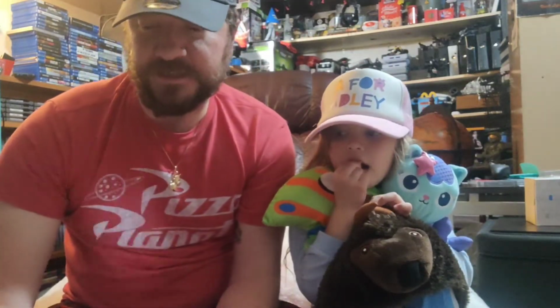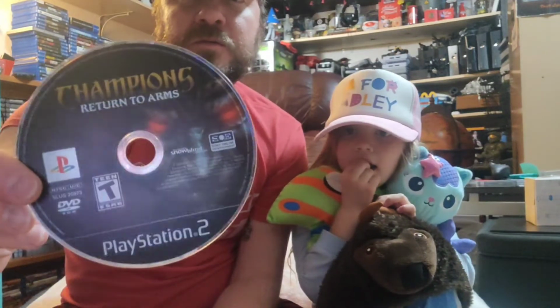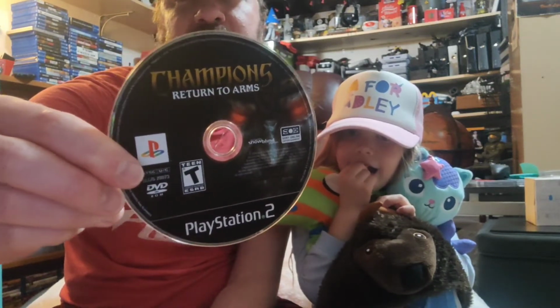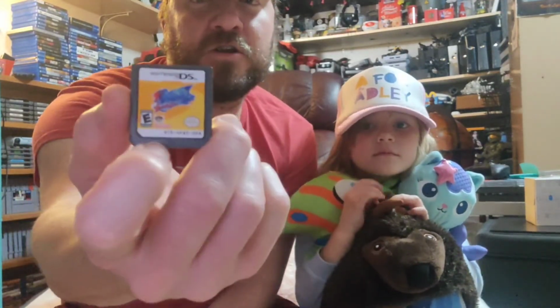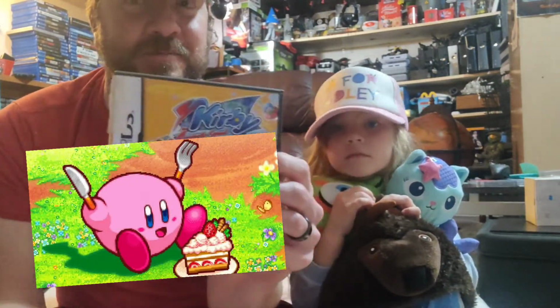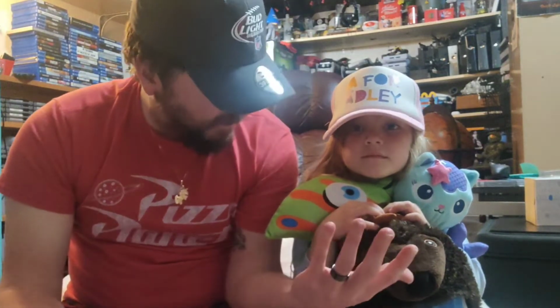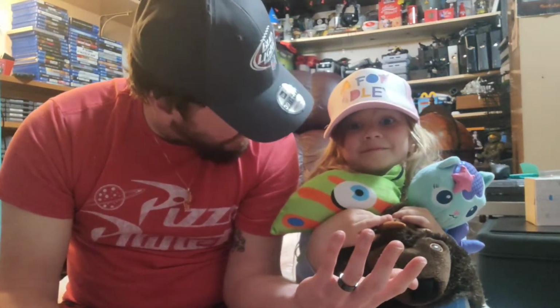Then they happen to have this in the store too. Champions Return to Arms, which I haven't played yet, but I know that's a valuable game. And then they also had a cartridge only of Kirby Squeak Squad here, which I just happen to have a case and manual for. Boom! So I completed that. That was pretty cool. So putting that in there. Not bad. Three, buy two, get one free on $20. What do you think? You like it?